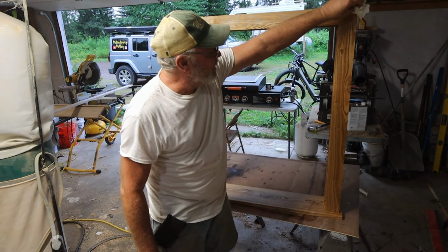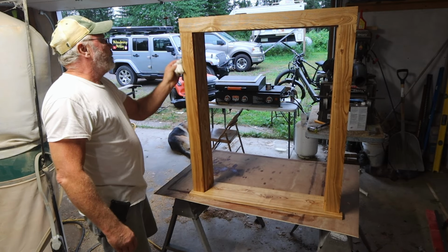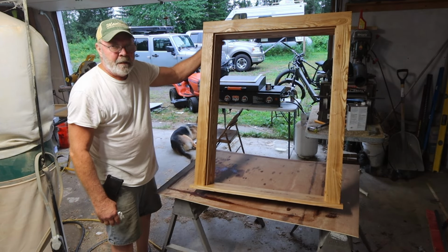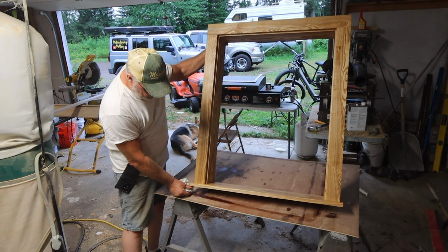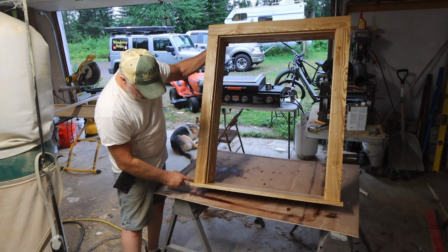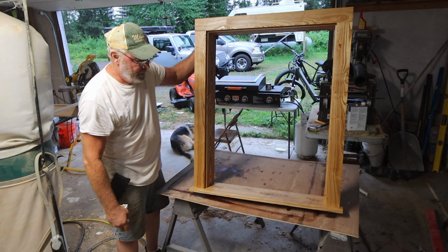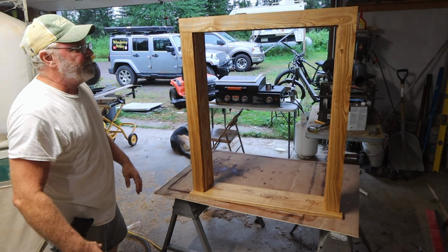There, and just like that, the second one's done. Now only 10 more to go. Yeah, and then I got one more piece to make, and that's going to be the skirt that goes from the side of the trim to that side of the trim underneath here. That's just kind of a finished piece.